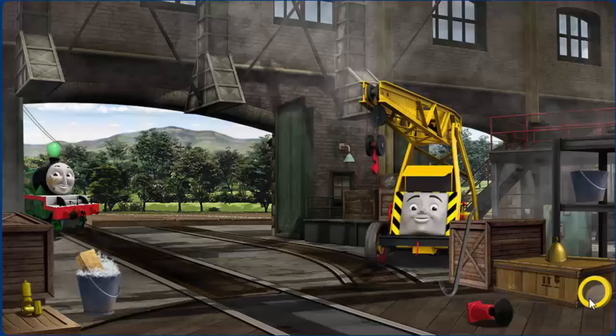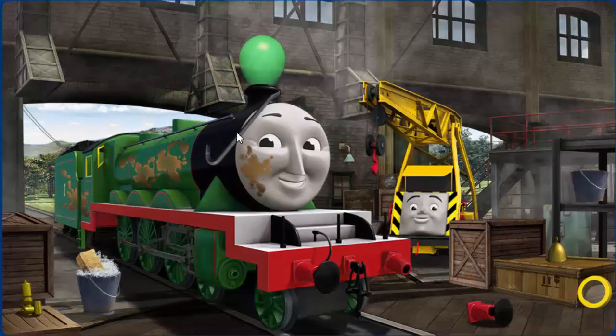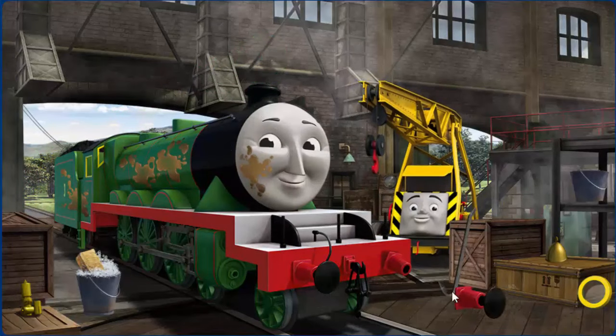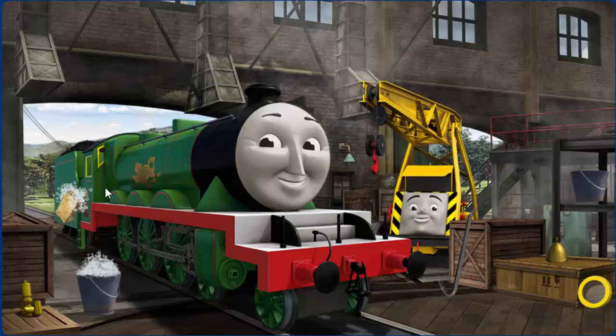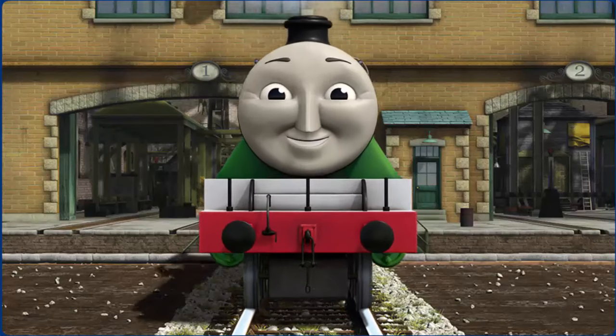Henry's funnel is clogged with a balloon and he has oil stains. Great job, but there's still more to do. That's right! Henry is ready to be really useful again.